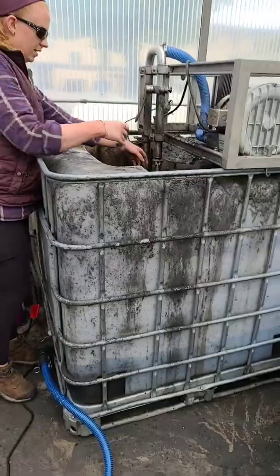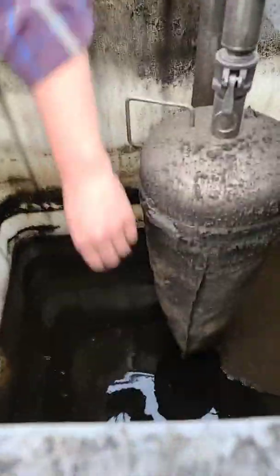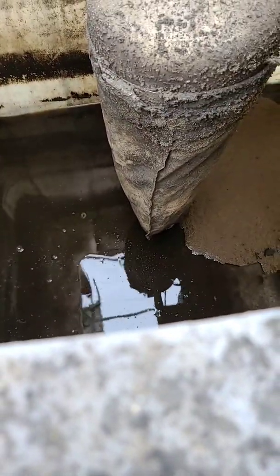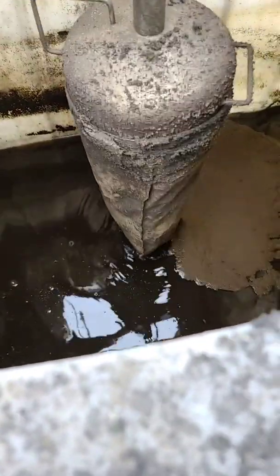But there's this big, you want to show them inside? Yep. I'm gonna drop my phone. Okay, don't drop your phone in there. That wouldn't be good. There's this giant tea bag. I'll actually take this off of here. That's why it's called compost tea. It's literally, we're making a tea out of compost.